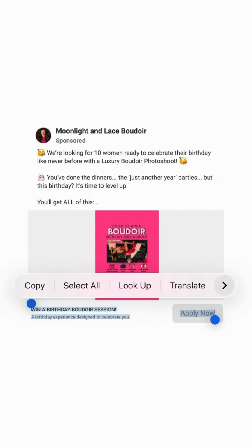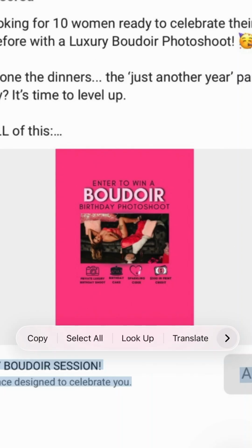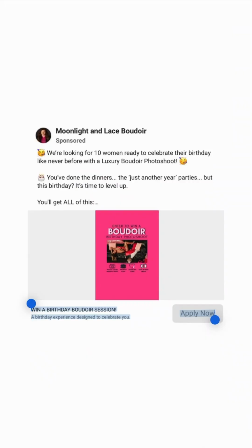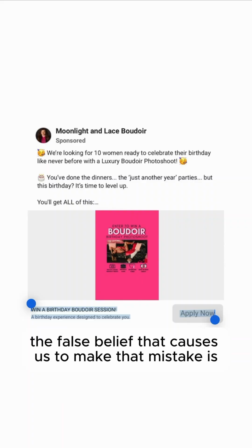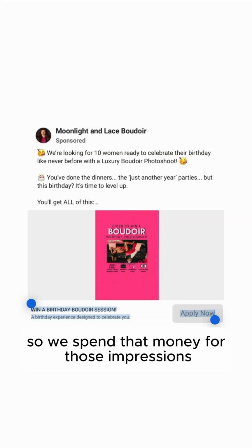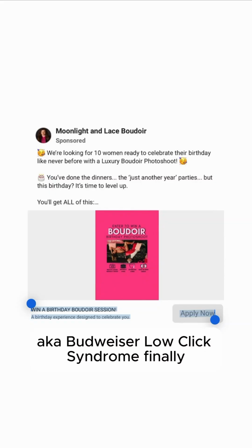Next, we look at the creative. This looks like an ad mistake. So the false belief that causes us to make this mistake is that we actually believe our Boudoir Facebook ad should look like an ad. And that's because we've seen all these other Boudoir Facebook ads that all look like ads. But actually what happens is this causes way, way, way more women to scroll by our Boudoir Facebook ads than necessary. So we spend that money for those impressions and waste our money. This pulls down our unique CTRL under 6%, and it increases the probability that we have BLCS, aka Boudoir low click syndrome.